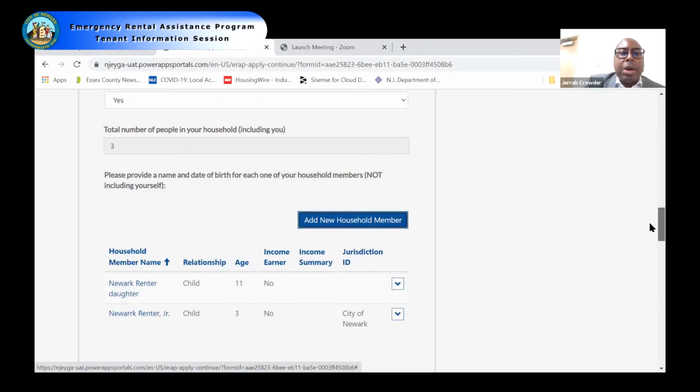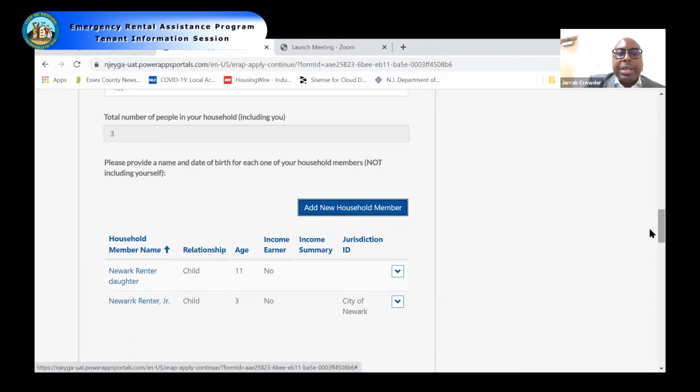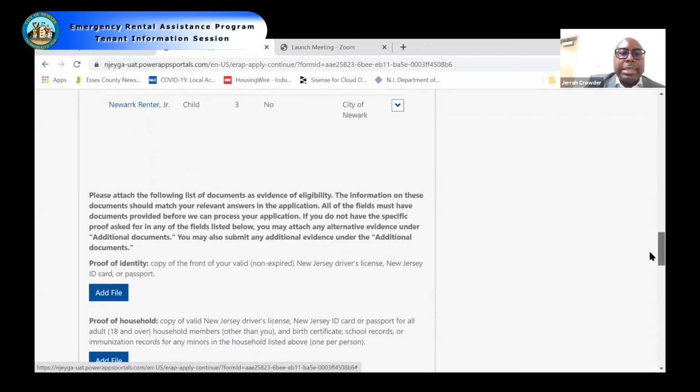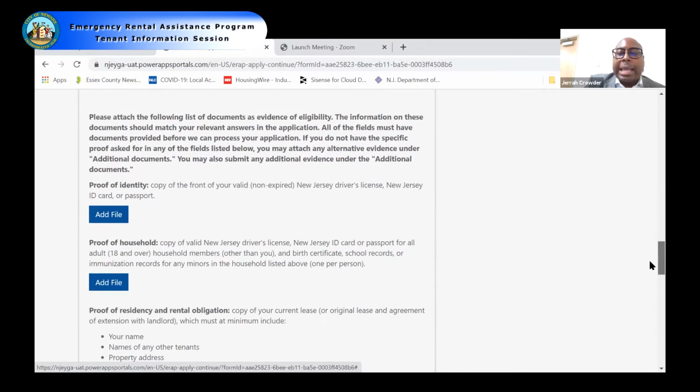And so now if you notice, the total number of people in your household, including myself, is 3, right? Since I've entered those additional people, those minors, in addition to myself, there are 3 in my household. Now I will begin to upload documents. And again, these are things that we're told are required prior to our entering the application.